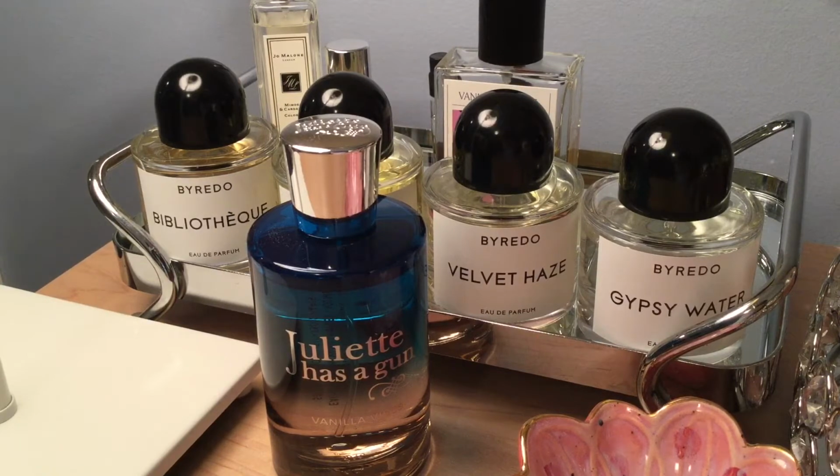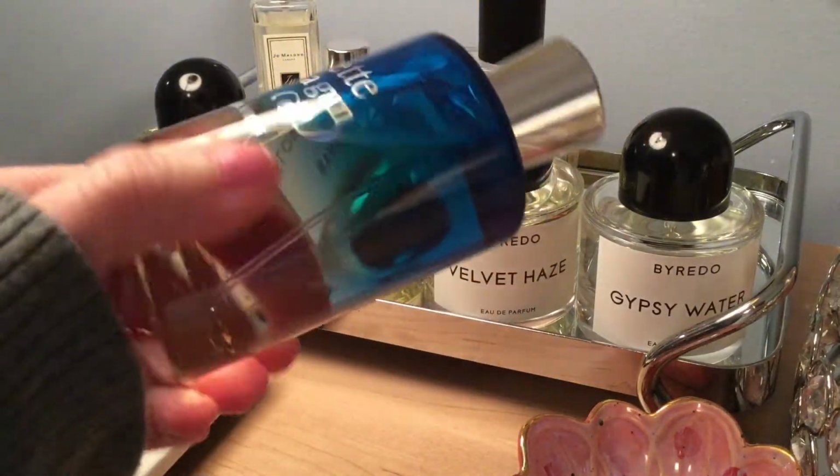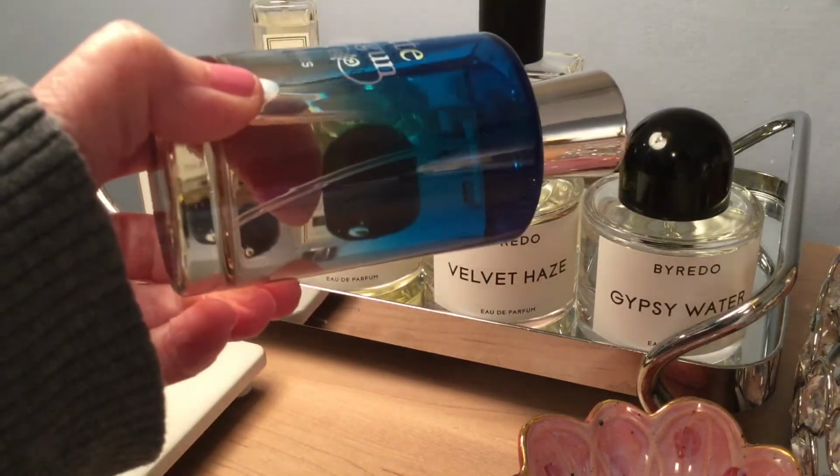So at first I was like, oh, I'm not quite sure about this. But the more I wore it, I really loved it, and I like wearing it in the summer. Look at this beautiful bottle, the ombre. Really pretty, really pretty.